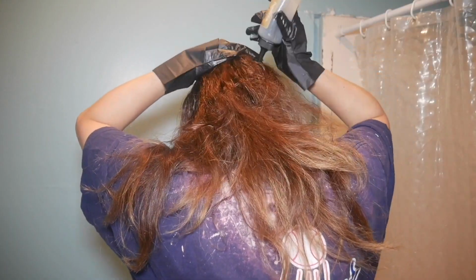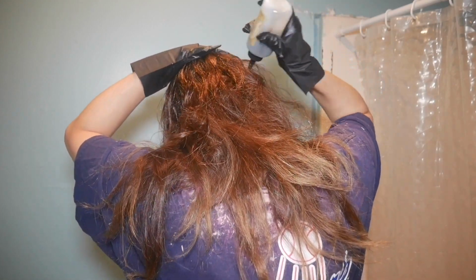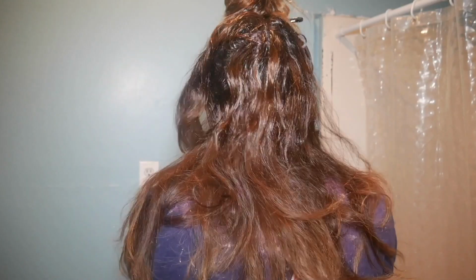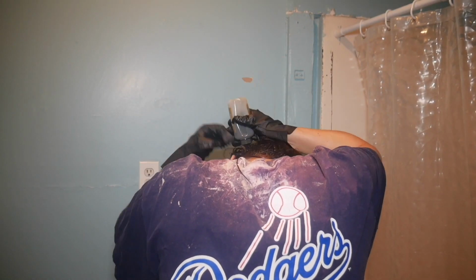So the back is always the easiest for me. I just go in with the bottle, nothing else, just the bottle. I don't even bother with the little bowl and the brush. You can do whatever you want. I just go in like this, shake the bottle again, and I'm slightly pushing the product into my roots. Just rubbing the product in there.